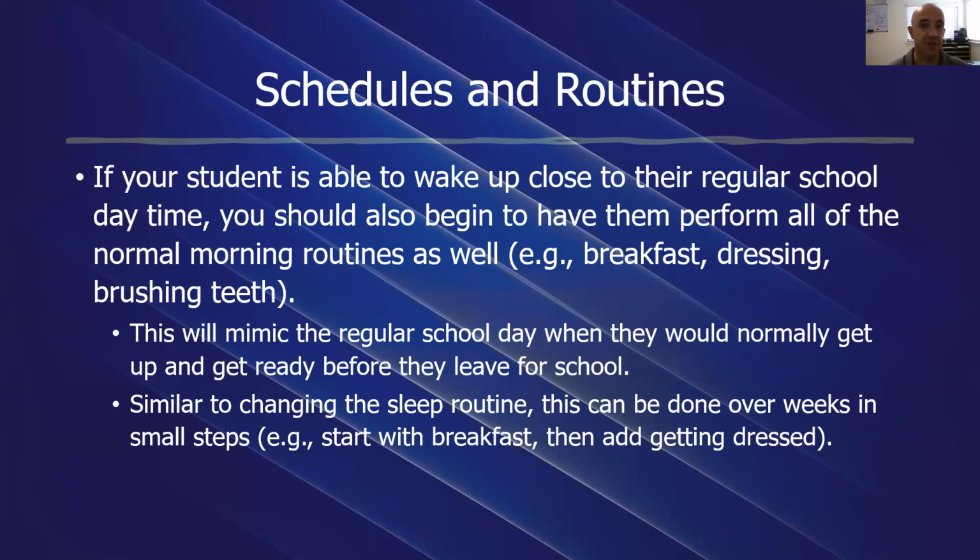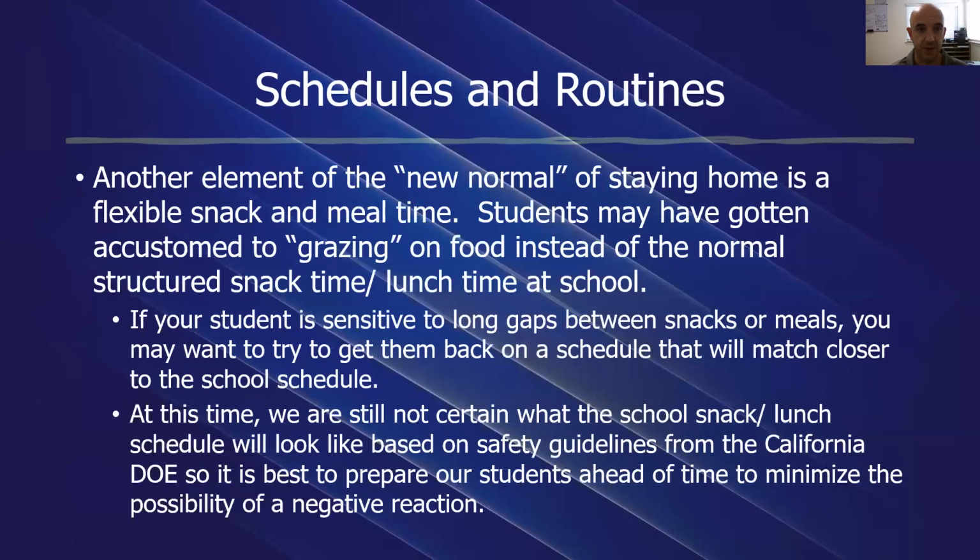So again, starting over time, it would be something you want to start the day before school starts, and get them up early and have them do everything. You want to do it in little chunks. And again, that's what I've kind of set down there: smaller steps. Start with breakfast, then add getting dressed, then brushing teeth, brushing hair, getting all those things accustomed to the new normal.